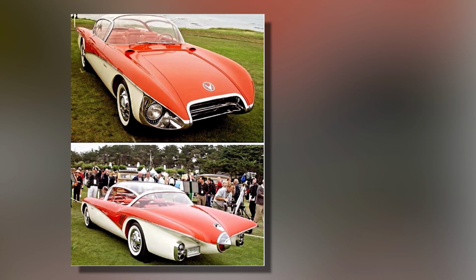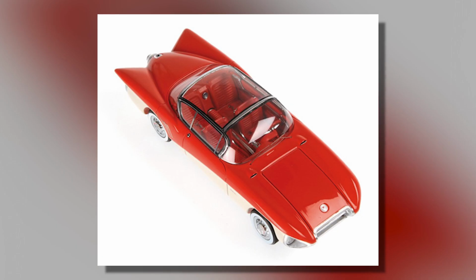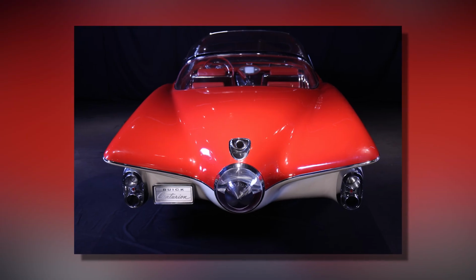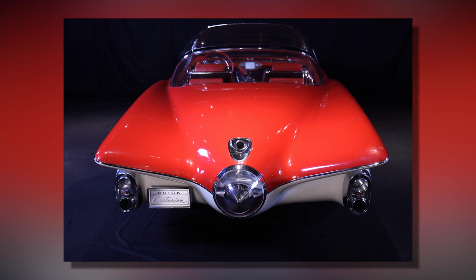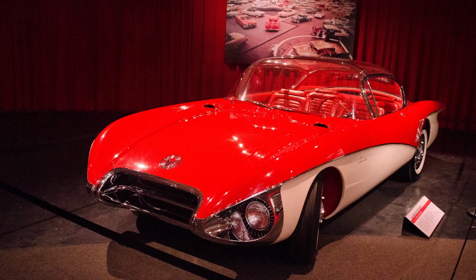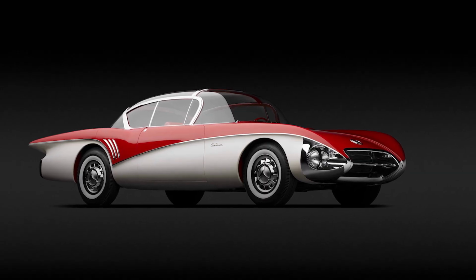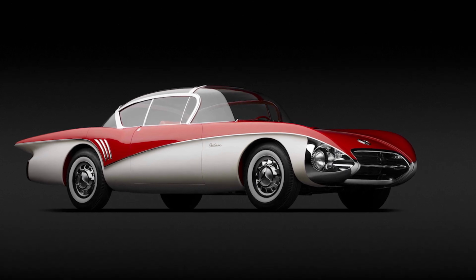The Centurion's jet fighter aesthetics were inspired by the era's fascination with jet aircraft. The tail cone and fins weren't just decorative, they were part of this high-tech theme. The rear-mounted television camera, a forerunner to today's common rearview cameras, was another nod to the car's futuristic aspirations. However, the technology was primitive by today's standards, likely providing a grainy and unreliable image. This feature was less about practicality and more about showcasing what was theoretically possible.